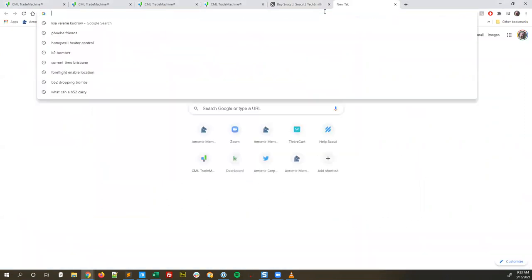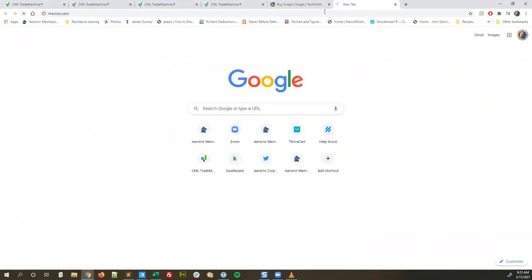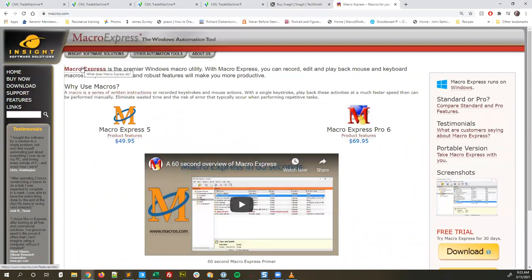Oh, in the macro program, if you haven't used something like this, macros.com is just fantastic for all kinds of automation. You can do it for, say, your email signature or any kind of text that you want to type repetitively, or a process like a screen capture at a regular interval, or you want to restart your machine overnight, or lots of different things it can do. I've been using this for years, and the more I use it, the more I like it. So if you want any kind of automation, it's really great.